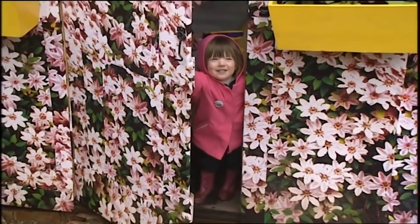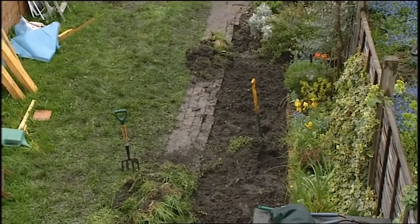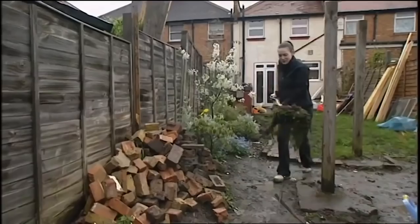Hello! Now Lisa is longing to get on with her next project, widening her flower border. She's made a good start by stripping the turf, and now she's ready for some advice from Anne-Marie.